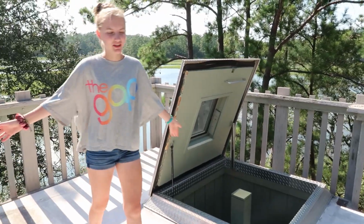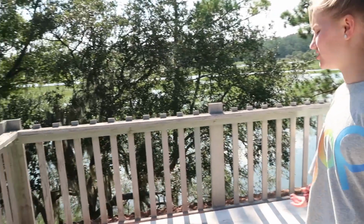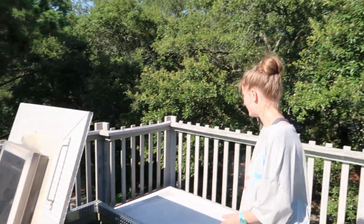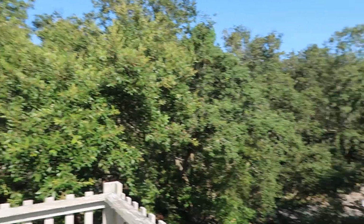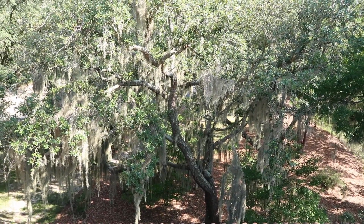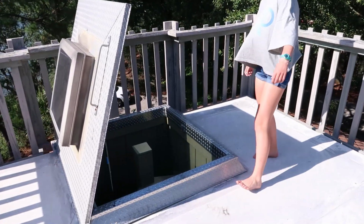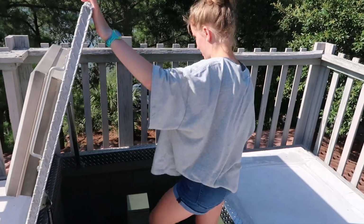You come up, there's a lovely area that I bet you could put chairs and a table up here if you wanted. There's a great view of the marsh and the trees, which we came up here at sunset the other day. It was really, really pretty. And then if you go back down the stairs, I'll show you the big snow.